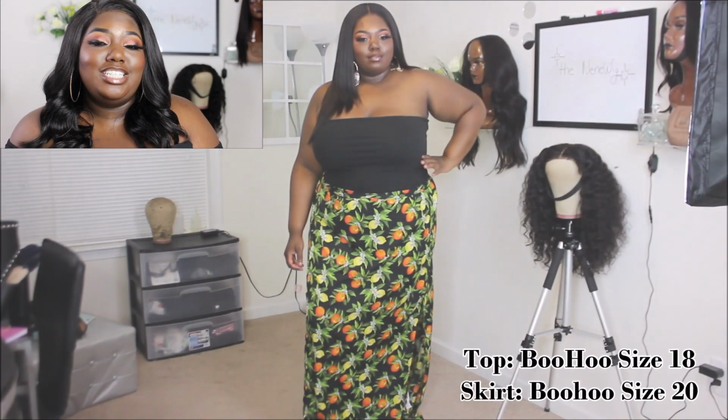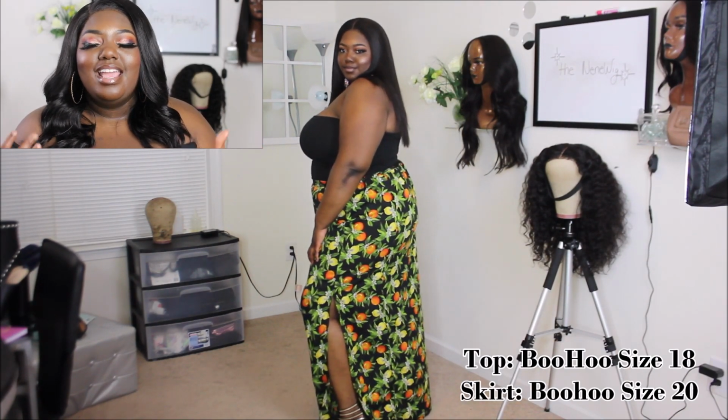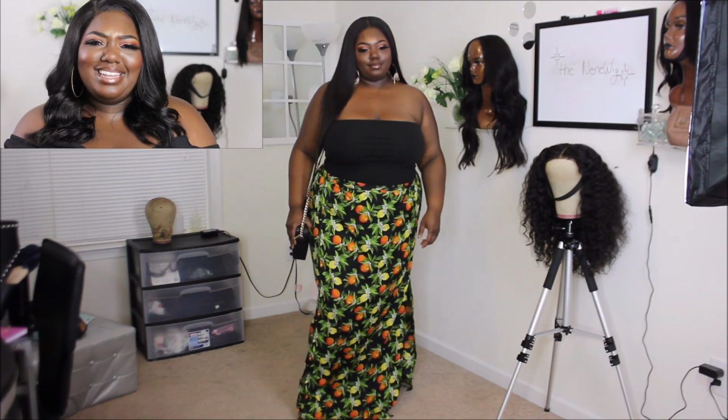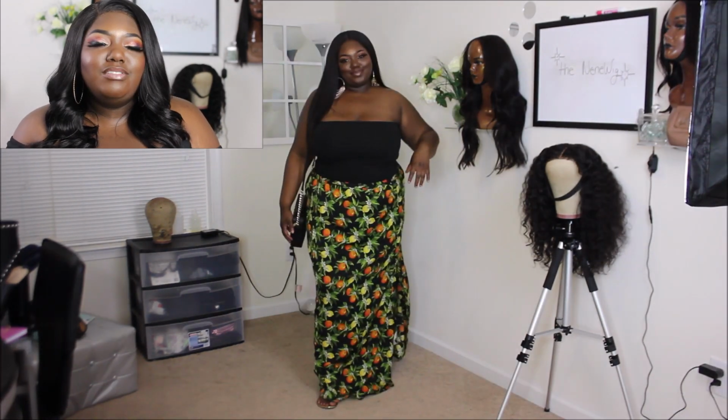Alright y'all, so this next piece, now I really like this outfit. Now the skirt I actually got from Boohoo. Check the screen, you're gonna see the size that I have it in. This skirt is so beautiful. When I seen it on the site, I was like, this is cute, and it's so corny. Like, it's got lemons and I think oranges or something on it or whatever, but it's so long. Like, it's long and flowy. I love the little slit in it.